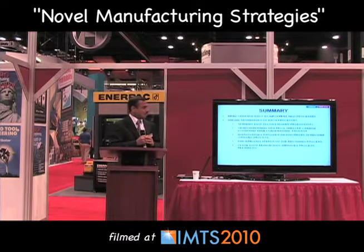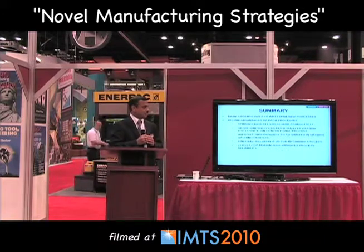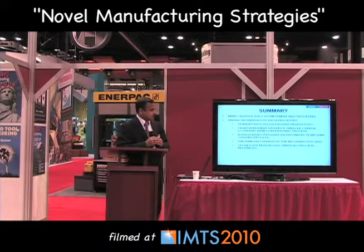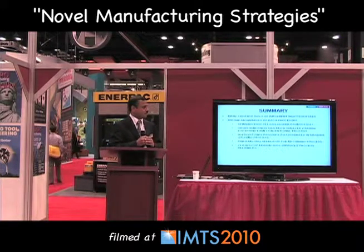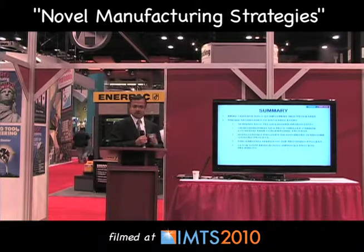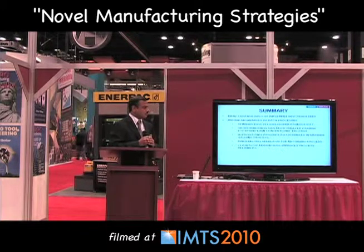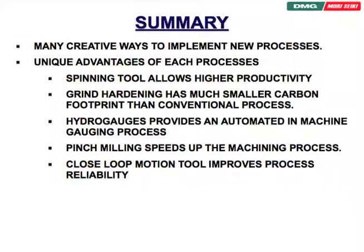In summary, what I would like to say is there are many creative ways to generate new processes. Of course, the unique advantages of each process: the spinning tool allows you higher productivity. Grind hardening will allow you to case harden most carbon-based materials. Hydro gauge offers a really inexpensive way to gauge the part in the machine. Pinch milling offers to improve the productivity, and a closed loop motion tool helps the reliability of the process.